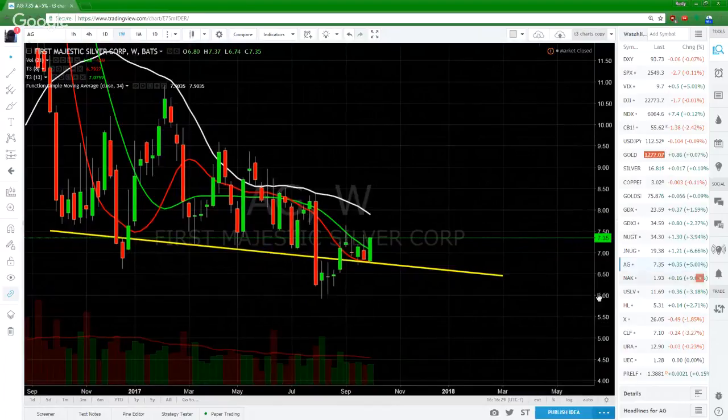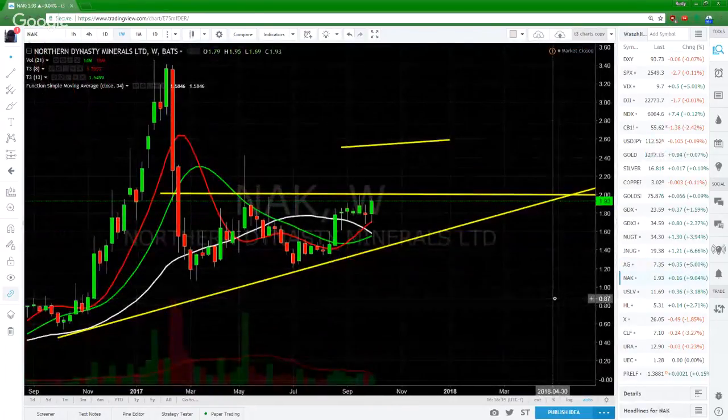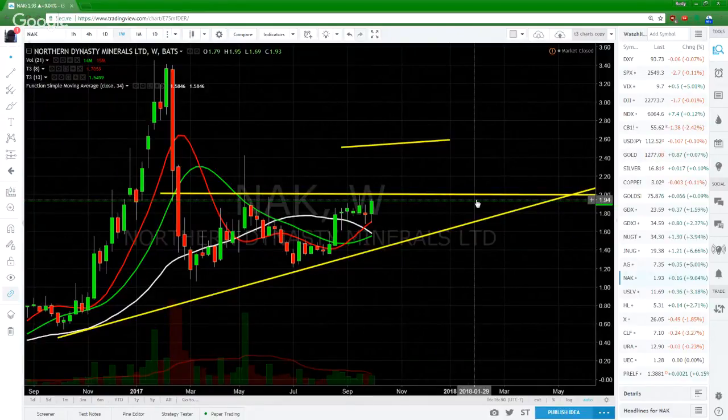NAK. Look at the long-term charts on NAK. Previous high breaks at 2. Looks like a little recovery. We hit that 2 mark, back into support right away. And the Friday close just under 2. So watch NAK above 2. Could get nice.